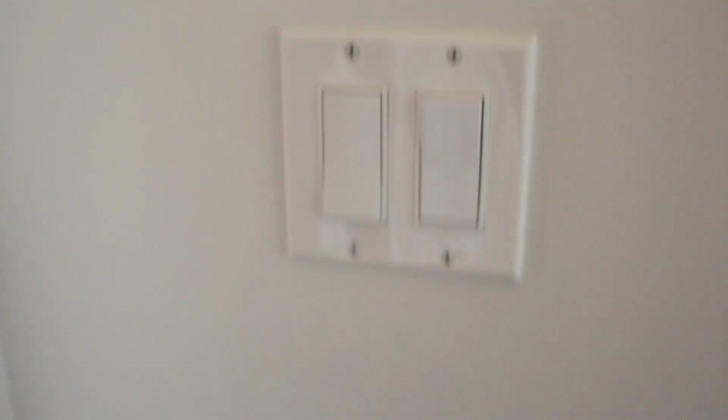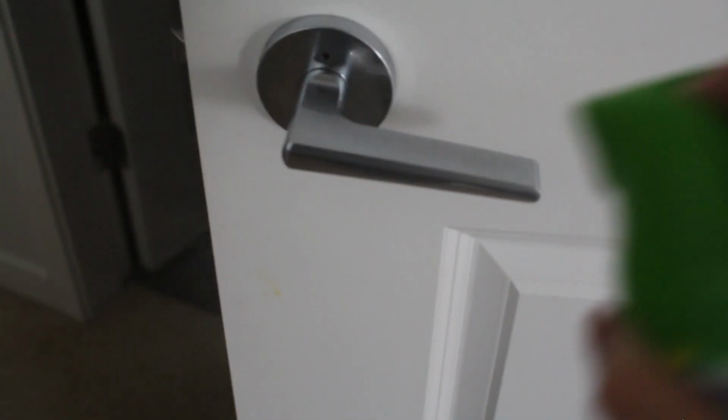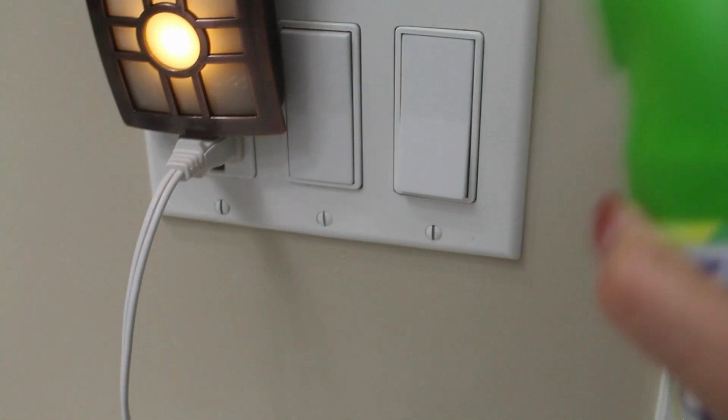So I'm gonna do my switches here, doorknob, these switches, this gate, because we touch it all the time. I'm actually gonna do the whole thing. Bathroom door, fridge handle, our bedroom door, both sides. Gonna do the faucet, switches, handle, toilet flusher.